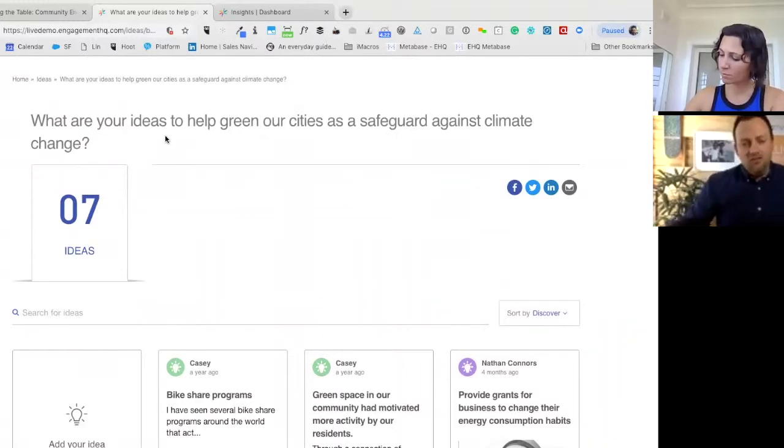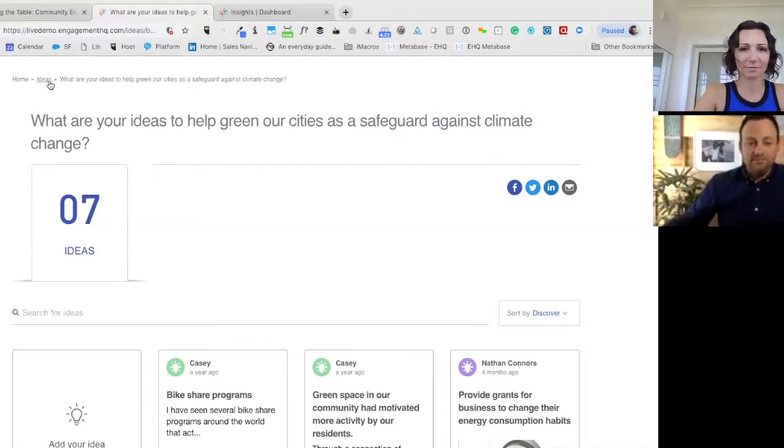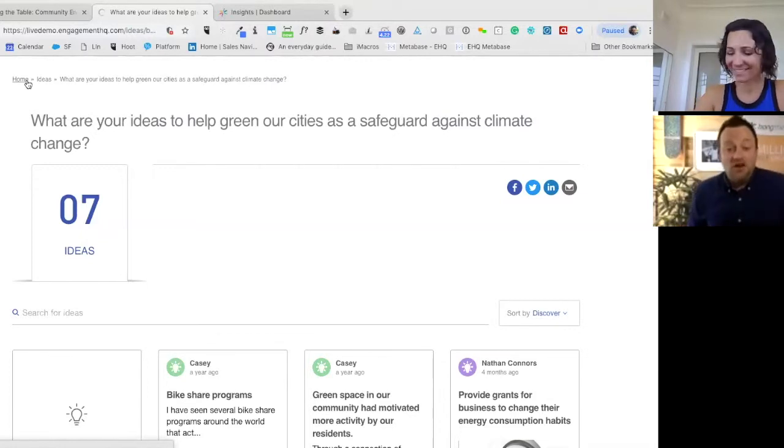And I suppose the whole power of this is about an ongoing relationship, being able to analyse the information in the back end, look at how people have contributed in different ways. So we'll jump into that in a moment. So that's a quick overview of the key features.